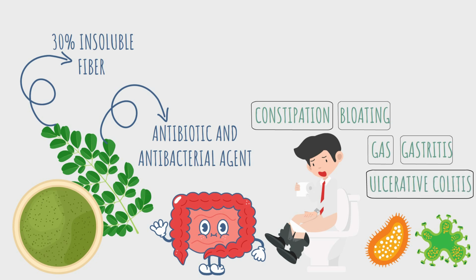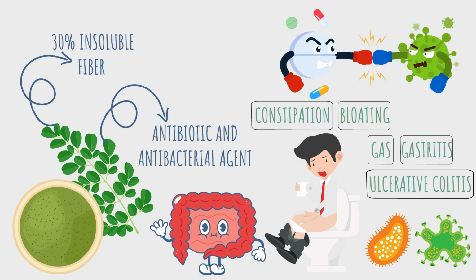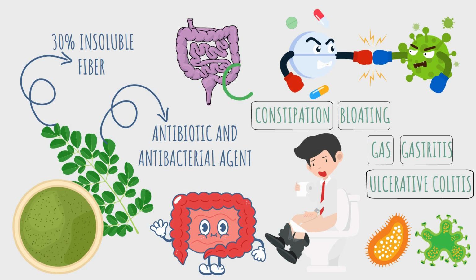The leaves have antibiotic and antimicrobial properties which make them an ideal remedy against digestive disorders, and the high amount of B vitamins in the leaves help in improving the digestion. You can click on this video which is showing on your screen right now. This video will guide you as to how you can prepare moringa powder extract and incorporate it into your diet.